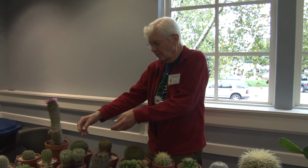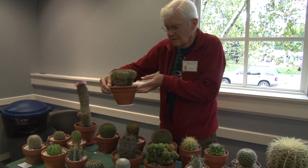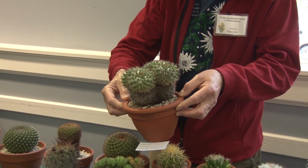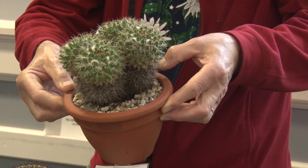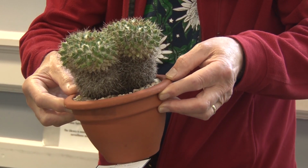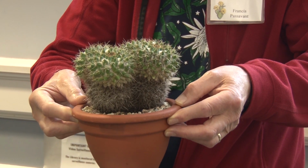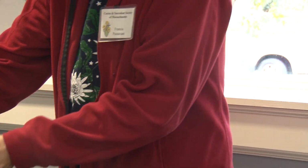This one, for example, is a mammillaria. I don't know the exact species that it is, but what's interesting about this one is that it has 4 heads. It started out as one plant, and then it's split into 4. And it's been a reliable flower. It flowers every year with small, pale green flowers. Welcome sign at the end of winter, when it starts to produce flowers.